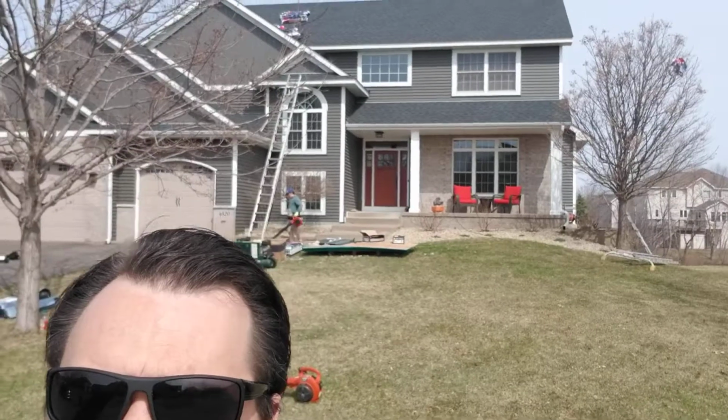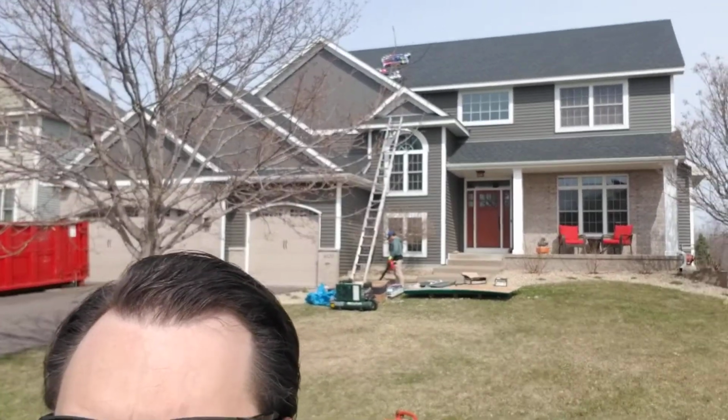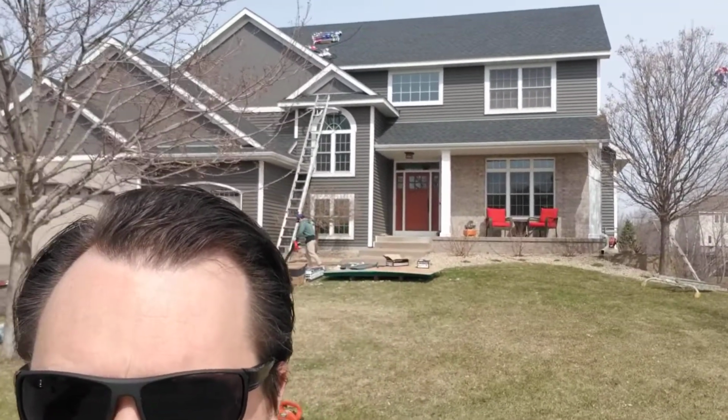John Smolnik here again with ClearPoint Construction up in Brooklyn Park, and we're just buttoning up the first phase of the project. It's multi-trade.